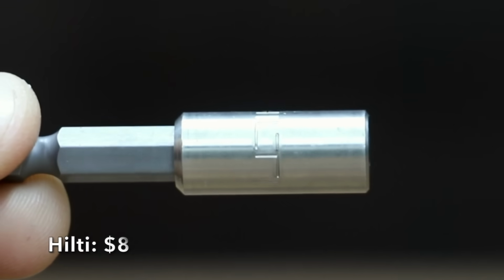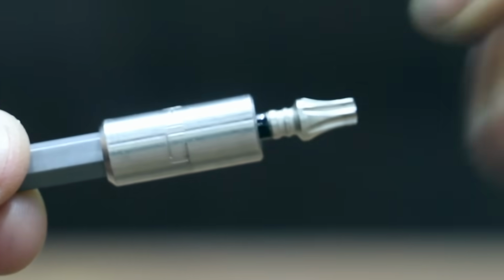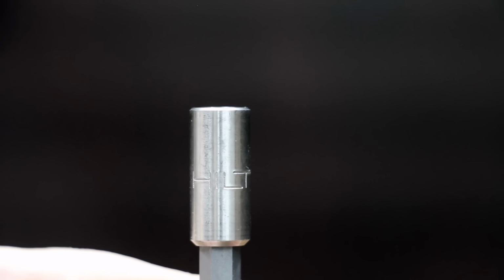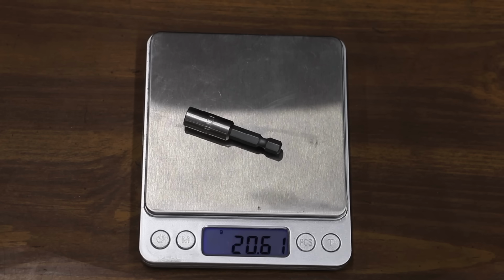At a price of $8 is this Hilti brand. Hilti's magnetic bit holder is 2 inches in length. The bit holder is compatible with Hilti's high-performing line of drywall screwdrivers. The Hilti brand is made in the Czech Republic, and the Hilti is pretty light at 20.6 grams.